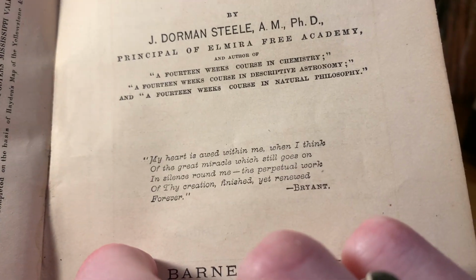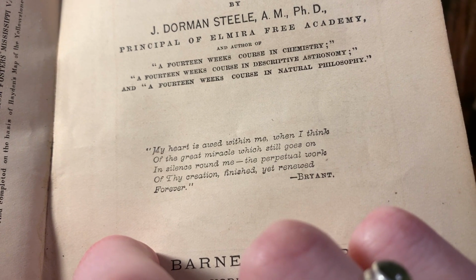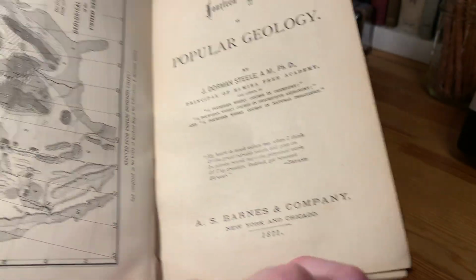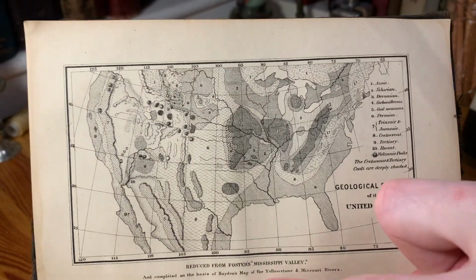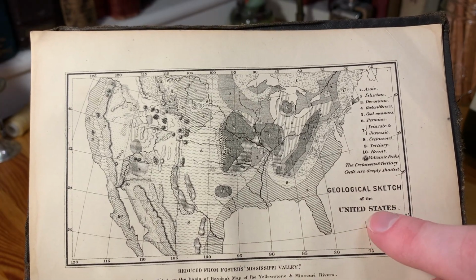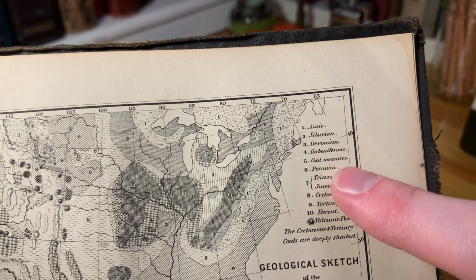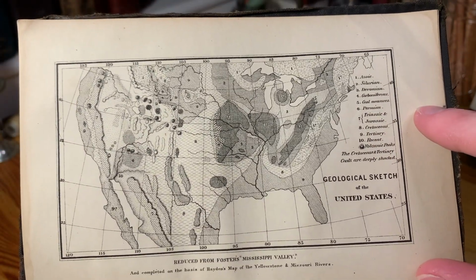My heart is awed within me when I think of the great miracle which still goes on in silence round me, the perpetual work of thy creation, finished yet renewed forever. Bryant. And this was published in 1871. Alright, and here's the frontispiece, showing a geological sketch of the United States, reduced from Foster's Mississippi Valley. We can see these different ages listed here, the Azoic, Silurian, Devonian, Carboniferous. Goes on there, and it's got them all labeled on this map.